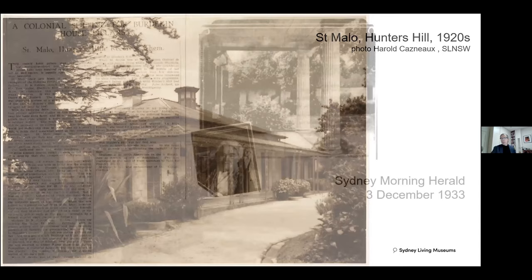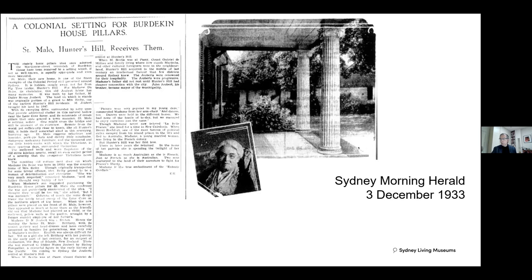Here's an image from a newspaper article showing Madame Rose Dubois. Once acquired for St. Marlowe, there was a problem though. They didn't exactly fit. They were too tall.